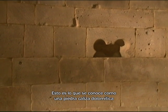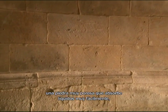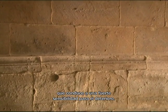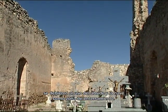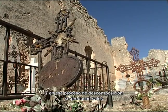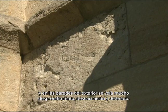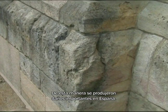This is what's referred to as a dolomitic limestone, which is made of a material called calcium magnesium carbonate. A stone that's very porous. It imbibes liquids very easily, and that leads to a strong susceptibility for deterioration. The main conservation challenges for the building in Spain resulted from the use of the apse and the nave as a burial area. And the bodies that were buried there, of course, ultimately decay, and in that decay process produce salts that are damaging to the building stone. So these salts infiltrated through the soil and into the building stone, and you could see on the exterior walls a good deal of spalling and scaling and deterioration. So that produced significant damage in Spain.